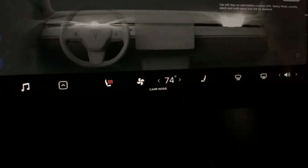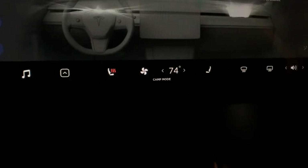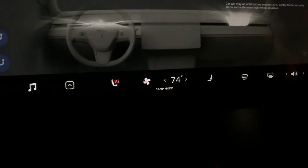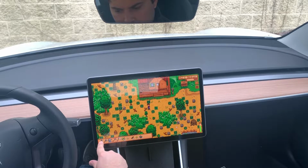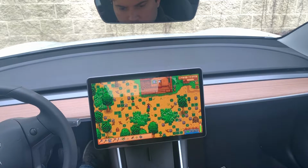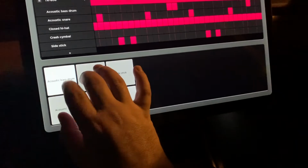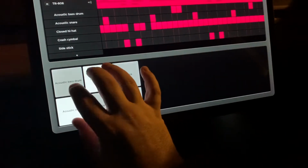Next update was going to be 19.40.50. You got camping mode, which is being shown here on the screen, where you can actually leave your car and things like that. You got enhanced voice controls, where you actually can voice command, searching for Google and things like that. Got new games such as Stardew Valley on the screen. You got a new app called Tracks, which is a music recording app. It's actually turned out to be pretty fun as well.